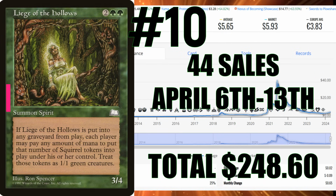This is not a really expensive card, and there is continued action as we get closer to the Modern Horizons 3 rollout. A lot of players are going to start picking these cards up because squirrels are a big thing. Players like them, they want to utilize them, and a card like Liege of Hollows really makes that happen. Remember, this card says, if Liege of Hollows is put into a graveyard from play, each player may pay any amount of mana, and that number of squirrel tokens gets put into play under their control.